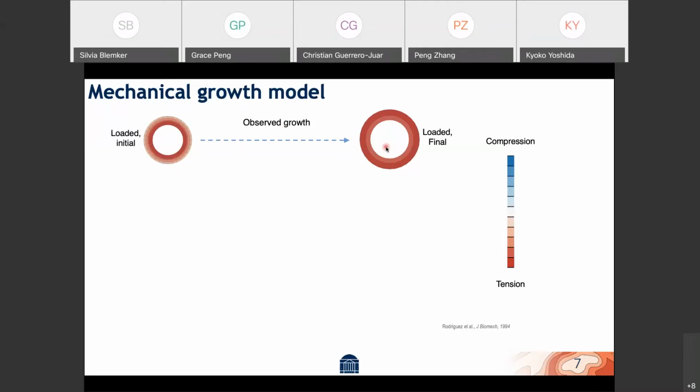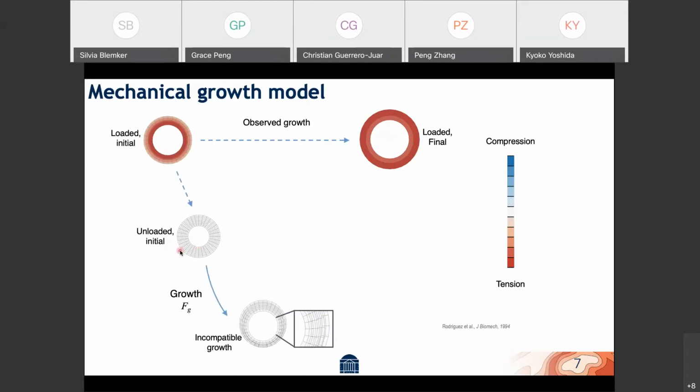In order to solve for the stresses, we first need to unload the ventricle, and then we can tell the tissue how much to grow. Sometimes this can lead to incompatible growth. For example, if neighboring cells or elements are growing different amounts, these meshes can overlap on top of each other in a stress-free state. But then we enforce compatibility by introducing an elastic stretch, and this usually introduces residual stresses.